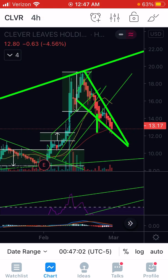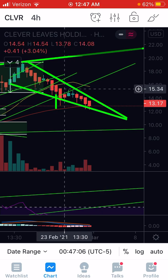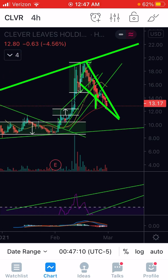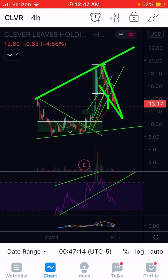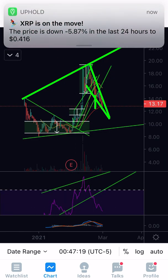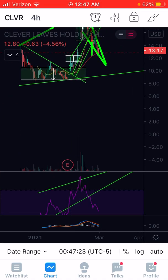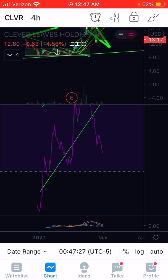But if that's what it is, we can see that this 20 EMA is rounding over. So I'm kind of thinking we're going to break down from this thing personally. So I'm not trying to get too bullish on that. And we did break down from this rising channel here, and this looks like it could be like a head and shoulders pattern as well. Oops, didn't mean to open that, sorry. So I don't know how that's going to work out.